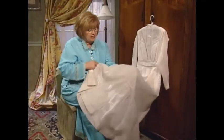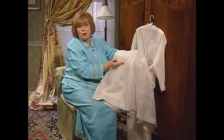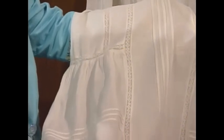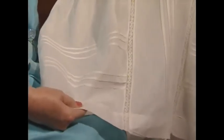Now this is very interesting. I'm going to hold the skirt up. Now you see her pre-purchased panel was only so long. So what she had to do was to choose something else for the bottom of this dress because her panel would not go down to the bottom. So what did she choose? She chose some more beautiful tucks.